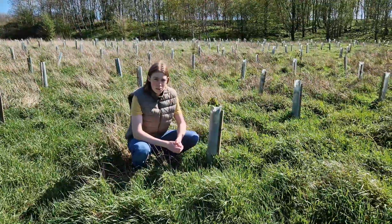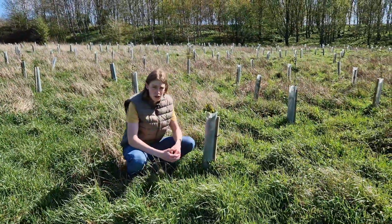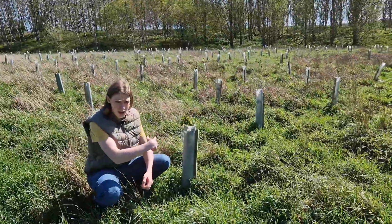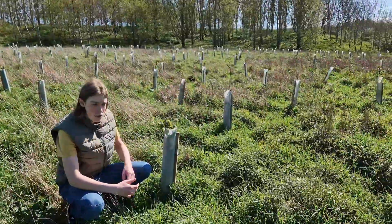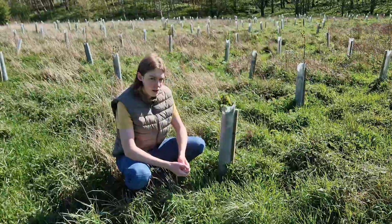And the community is passionate about keeping this going. You can see loads of new trees and shrubs planted, and it's not just here. There's a huge field of them over there as well, and they're all doing very nicely. They were planted last year.